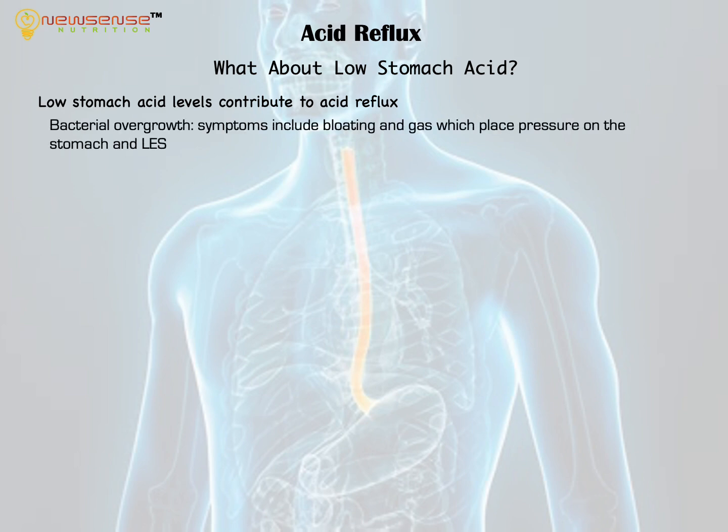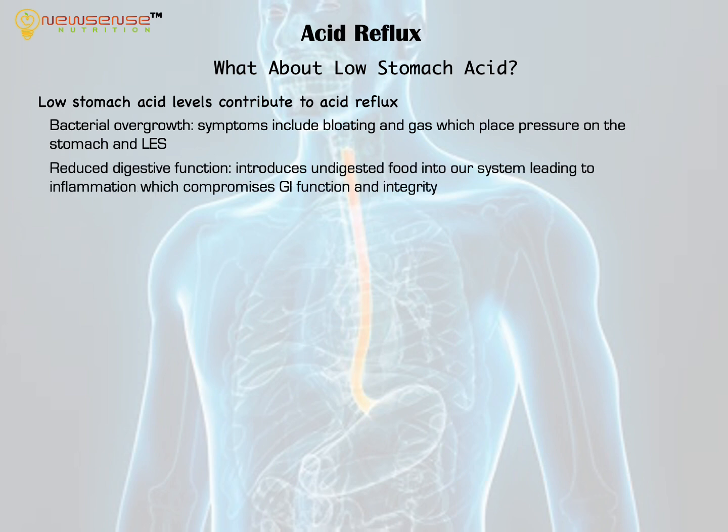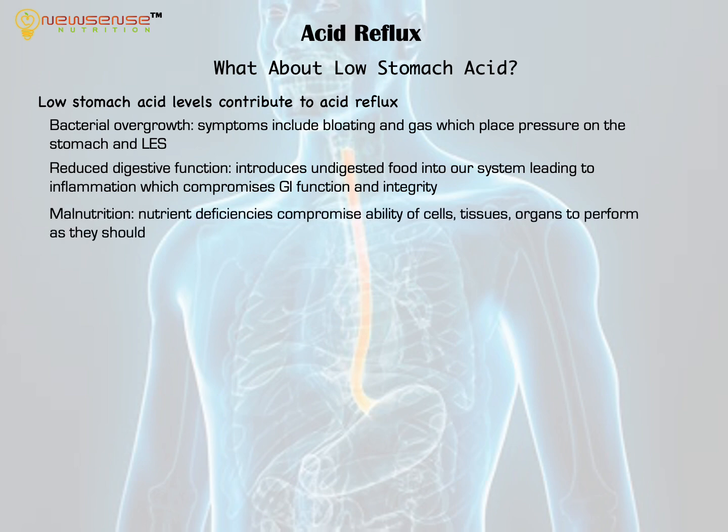The way that low stomach acid levels contribute to acid reflux is in a couple of different ways. So if we don't have enough stomach acid to kill bacteria, then we get bacterial overgrowth. And some of the symptoms of that include bloating and gas, which place pressure on the stomach and the LES. We also have reduced digestive function. So that means that we could have undigested food get into our system. That leads to inflammation. That compromises GI function and integrity. And then we have that malnutrition. So we have nutrient deficiencies.